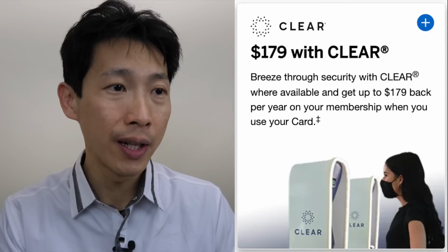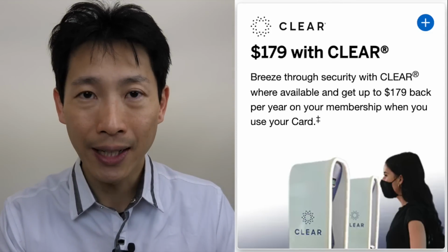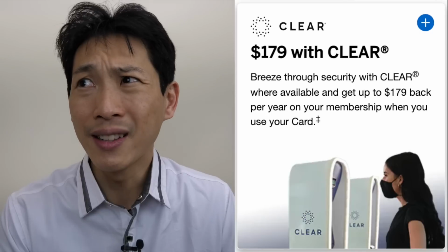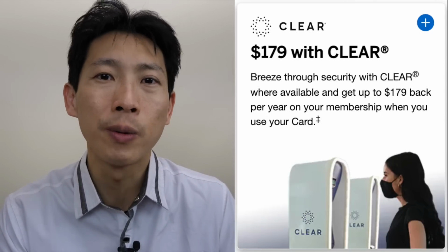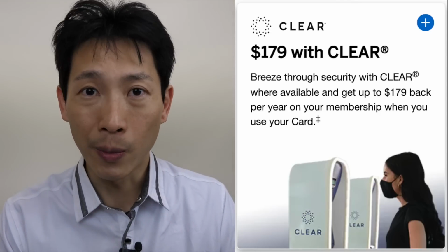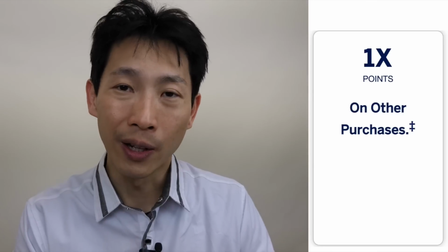Breeze through security with Clear, which is $179. Unless you're traveling a lot every single year, maybe at least 6 or 10 times, I think that would make it worth it. The value here is 0 for someone that travels not too much. You get other additional perks like 5x points on flights, 5x on prepaid hotels, 1x on other purchases.